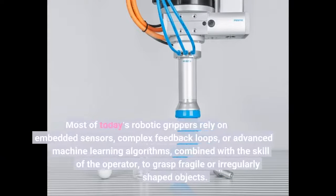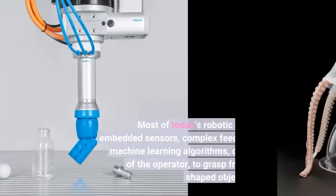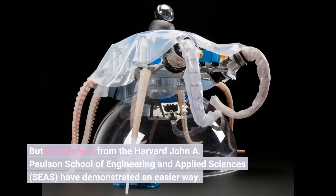Most of today's robotic grippers rely on embedded sensors, complex feedback loops, or advanced machine learning algorithms, combined with the skill of the operator, to grasp fragile or irregularly shaped objects. But researchers from the Harvard John A. Paulson School of Engineering and Applied Sciences, SEAS, have demonstrated an easier way.